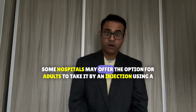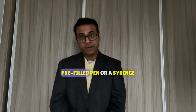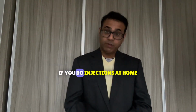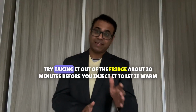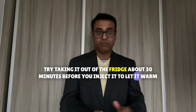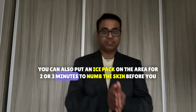Some hospitals may offer the option for adults to take it by an injection using a pre-filled pen or a syringe. You'll then have a 120 milligram injection every 2 weeks. If you do injections at home, try taking it out of the fridge about 30 minutes before you inject it to let it warm to room temperature. You can also put an ice pack on the area for 2 or 3 minutes to numb the skin before you inject.